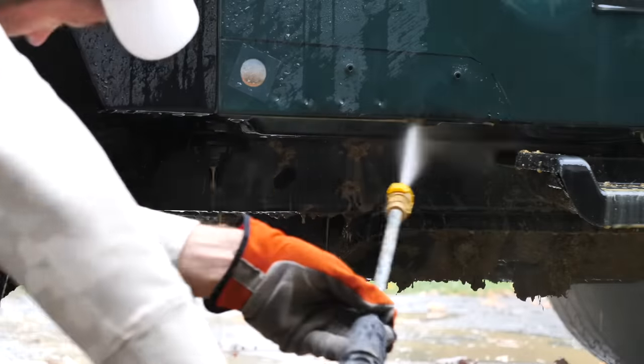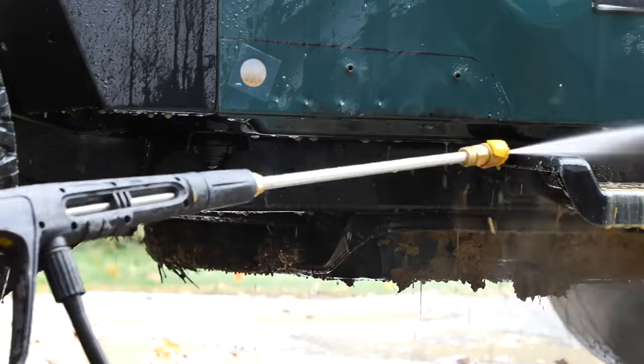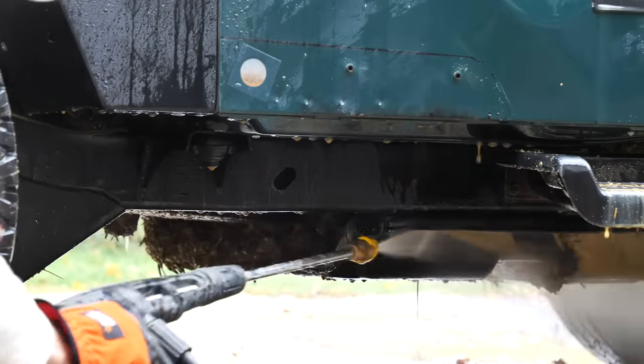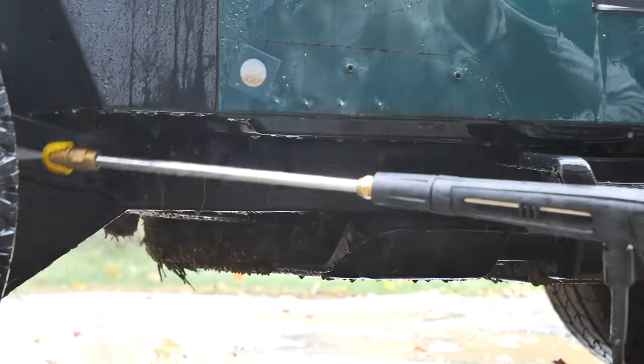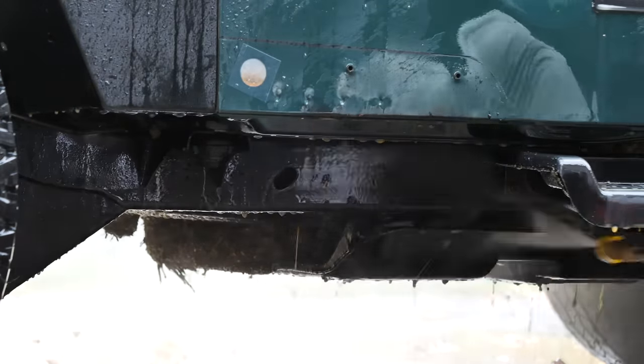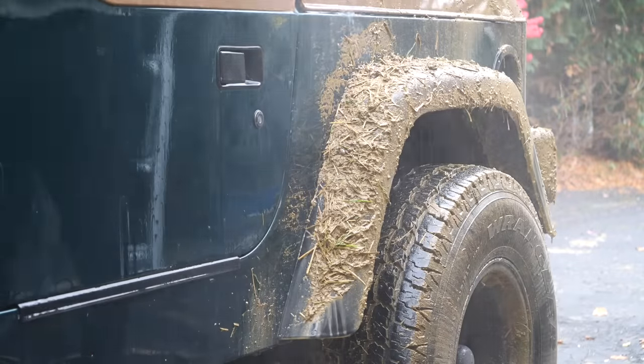For this underbelly, I haven't picked up one of those underbody sprayers yet that shoot up with 4 nozzles. It's something I definitely want to pick up, but even if I had that tool, because of the way the mud was collected on the belly pan that covers the differential and the transfer case, and then also just the rails, it honestly would have never gotten everything off.